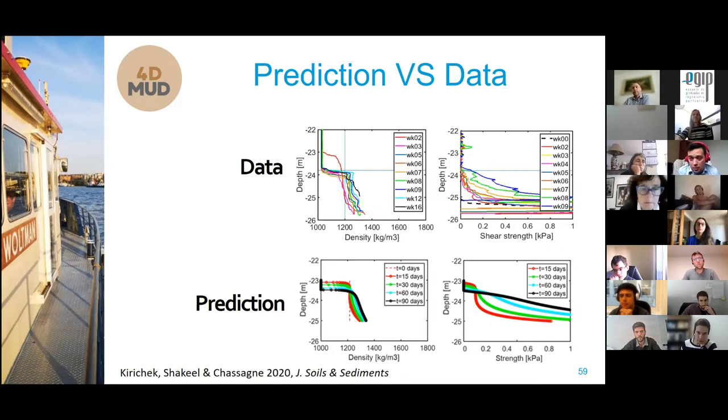Several fundamental processes are integrated in this tool, like settling, consolidation, and moving the parameters of the sediment and calibrating this model to the measured data. We can potentially say when the next maintenance is needed. Is it in 2 months, 3 months, when the mud becomes not navigable and hits the bottom? That's what I wanted to share with you from the perspective of fundamental research and MudNet.